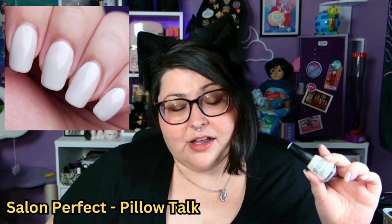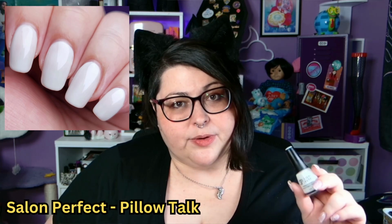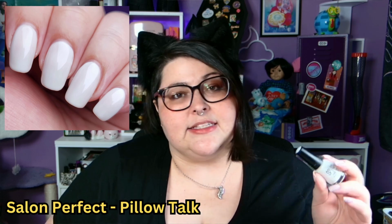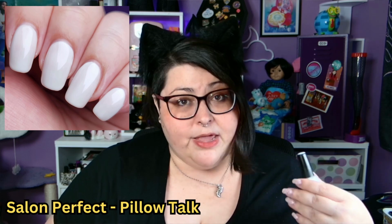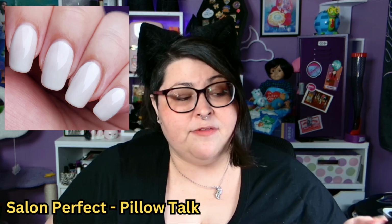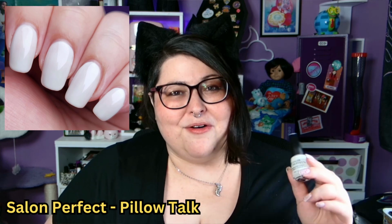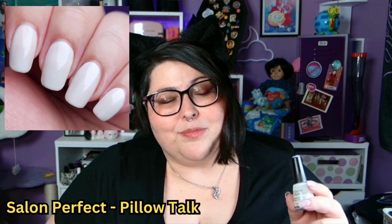All right, up next is the only milky white cream in my collection that I would not classify as a Crelly, and that is Salon Perfect's Pillow Talk. So Pillow Talk is this beautiful, almost Crelly milky white cream, and I really love this polish for 2 reasons. One reason is it's nice and loose and it's perfect for water marbling, especially if you have a white base already you're going to be water marbling on top of. This works absolutely perfectly. When I was trying to water marble with OPI Alpine Snow and I couldn't get it to work, this is what I used to finally get my water marble going.